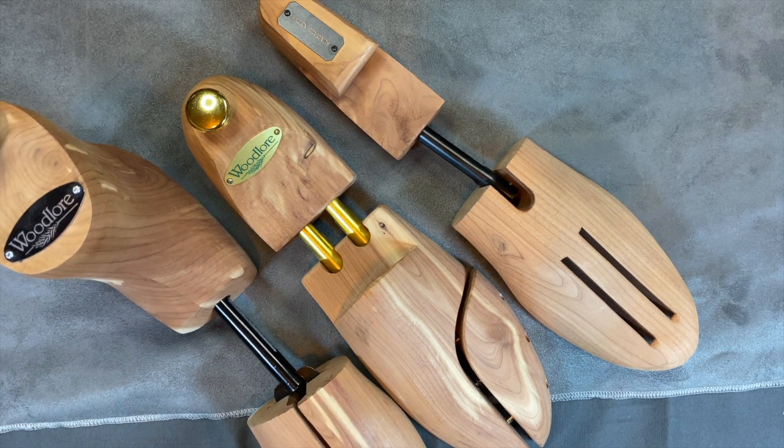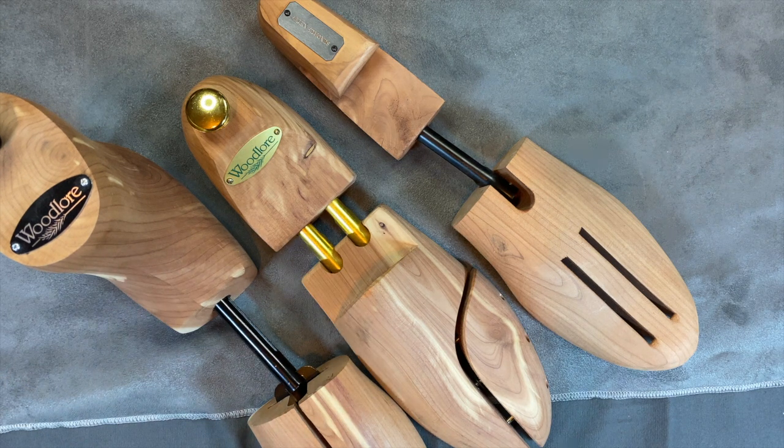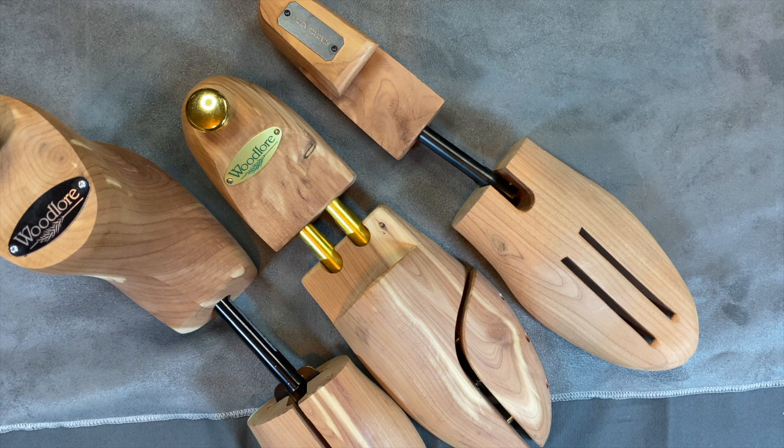I have been in the factory and I've seen them actually cutting the cedar in Port Washington. It's not in the same factory as the shoes, it's across the road. You'll recognize these designs from shoe trees across many, many brands. And I can only assume that's because Woodlore, which is the brand of the company that they use, which is again owned by Allen Edmonds, makes shoe trees for other brands. So kind of a cool piece that you may not have known before.